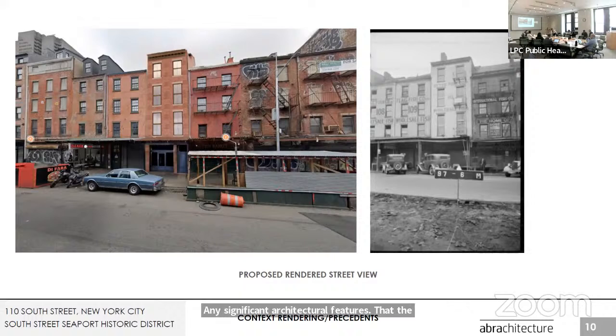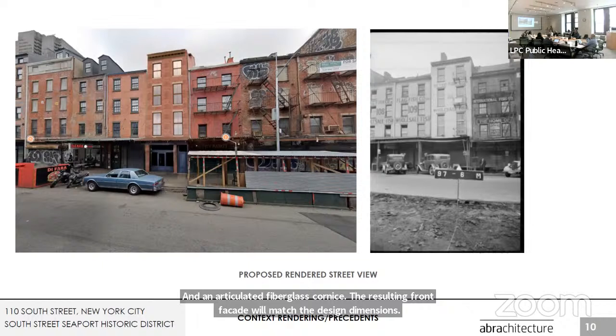That the building was reduced from 4 stories to 2 stories after the 1940 tax photo, and the proposed work will fill in the gap in the street wall. That the missing floors will be rebuilt to match the historic 4-story height, incorporating cast stone sills and lintels, 2/2 double-hung wood windows, and an articulated fiberglass cornice, and the resulting front facade will match the design dimensions and fenestration patterns of the original facade as documented by historic photos.